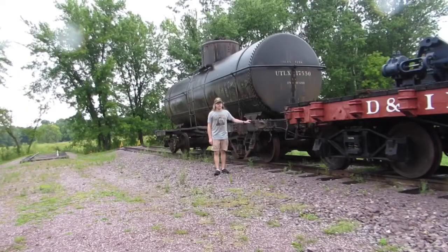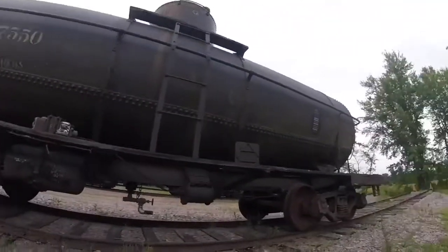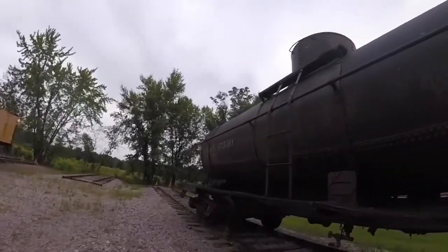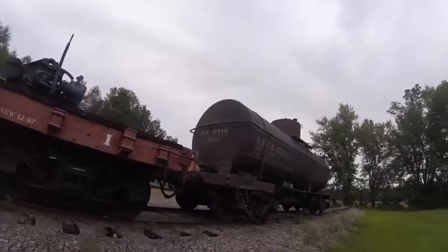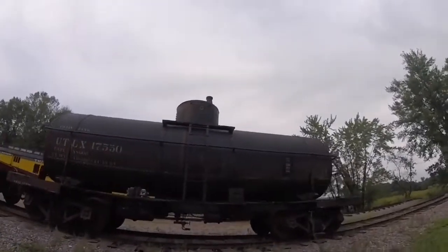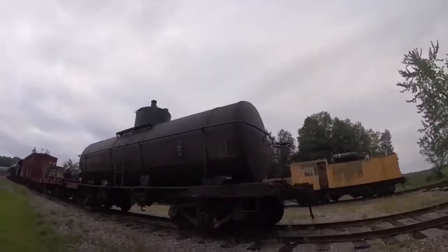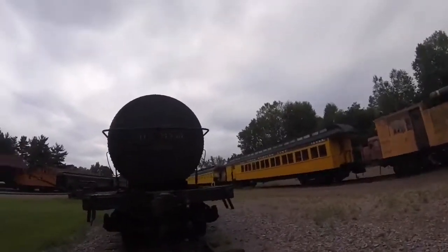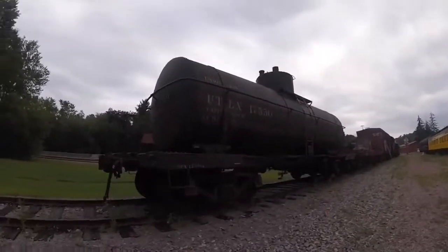What you see right behind me is Union Tank Line 17550. Union Tank Line 17550 was built by Union Tank Car Company in Chicago, Illinois in 1937 and is a tanker car. Union Tank Line 17550 was used to haul liquids such as fuel and used on freight trains for many years. Then later on, it was retired and came to be part of the Mid-Continent Railway Museum in North Freedom, Wisconsin, where it is seen on display today.